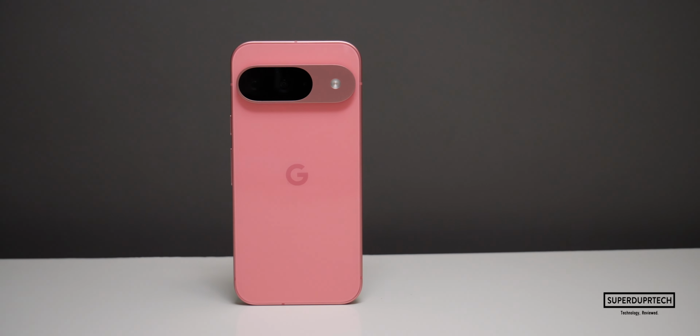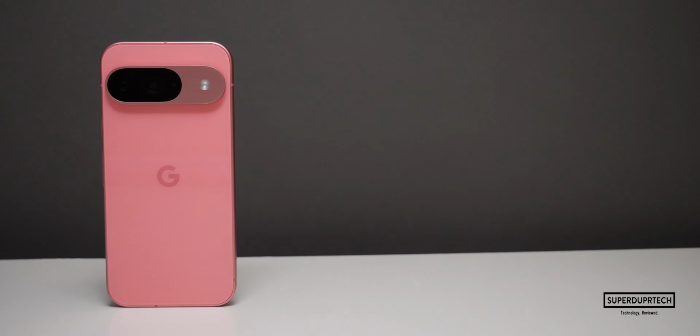But hey, that's enough talking about that. Let's take a look at what these devices were able to capture.